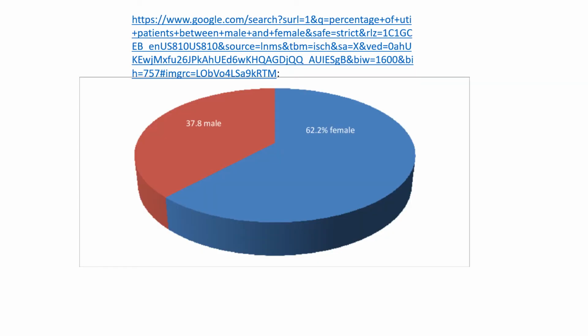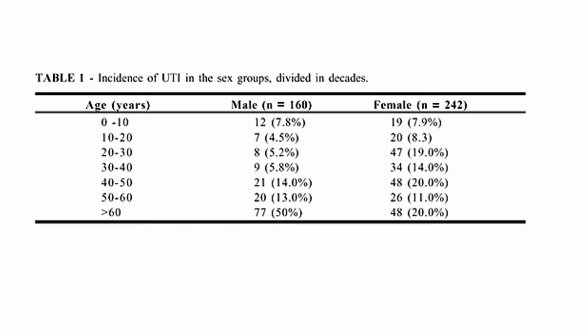All right, this is just a schematic, just showing all UTIs. It's maybe a rough estimate, but out of all UTIs, you're going to have more females than males. You might look at different sources, and the numbers might be a little bit different, but the main point that I'm showing here is simply that you're going to have more females coming down with UTIs than males.